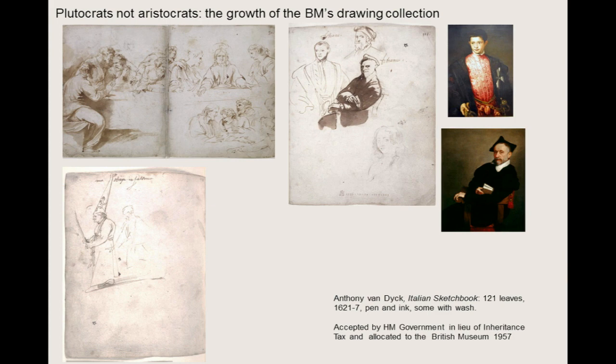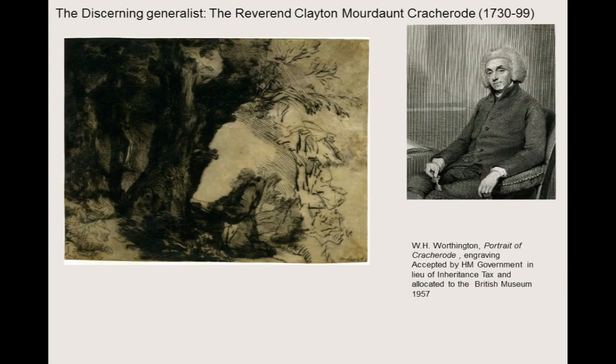So we then turn really to a proper collector, somebody who actually did leave their collection rather than have it come to us much later, and that is the Reverend Clayton Mordaunt Cracherode, one of those wonderful English names. Whose collection comes to us in 1799. He's a trustee of the British Museum.